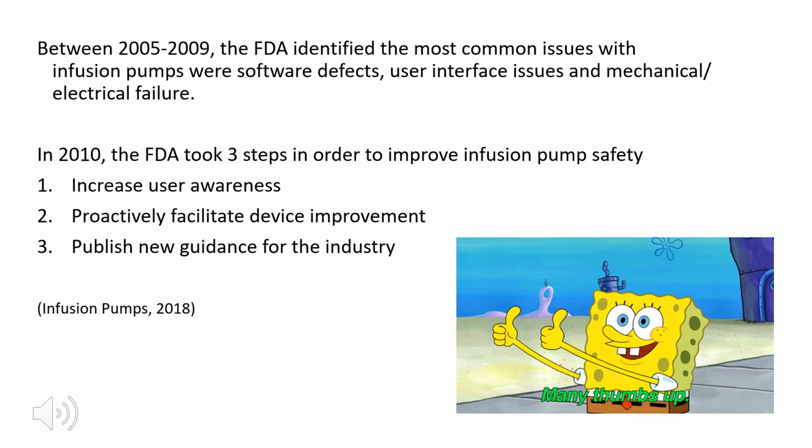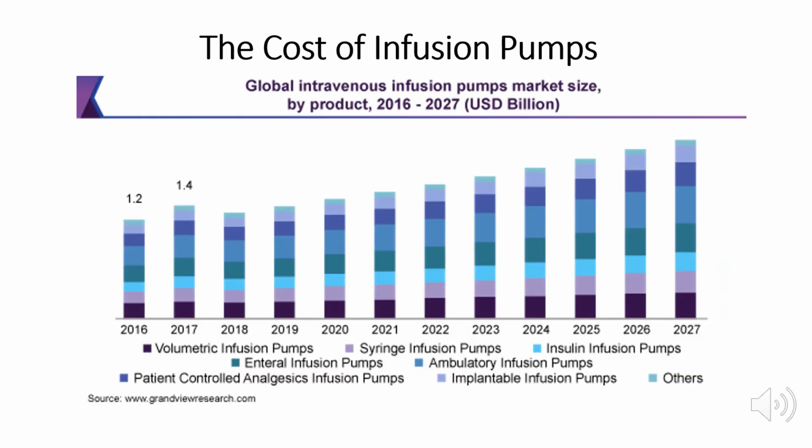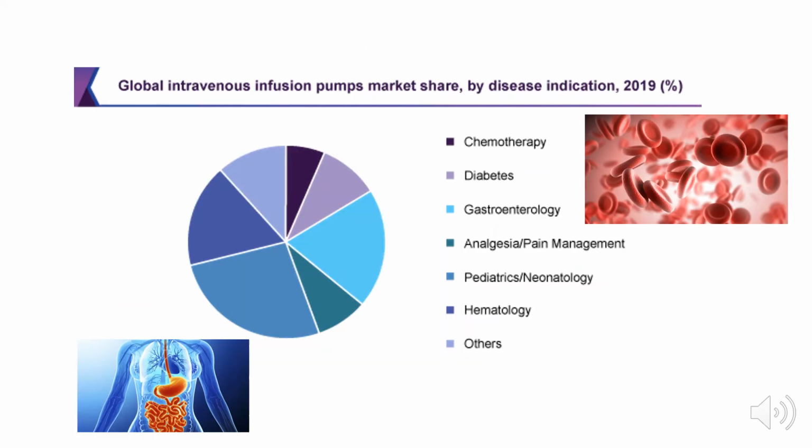Besides ethical and safety factors, the economic cost of infusion pumps is very important. Based on data collected from 2016 and 2019, the predicted infusion pump market is supposed to be 2.1 billion Australian dollars. The global infusion pump market is expected to reach an estimated value of 13.5 billion US dollars in 2020, which roughly equates to 19 billion Australian dollars.